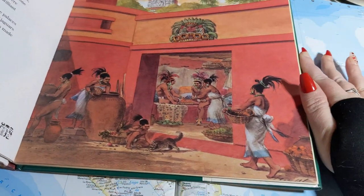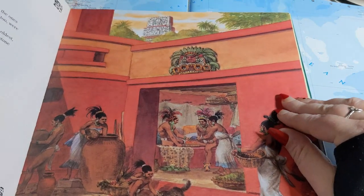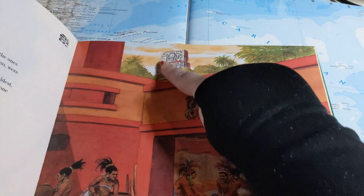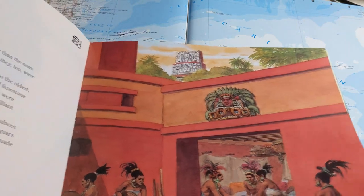Check out how magnificently red all the buildings were. Very, very cool. The tops of the pyramids all decorated.